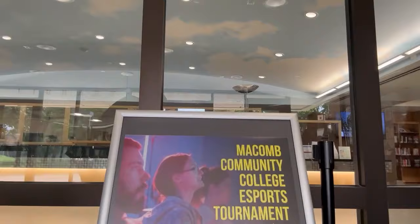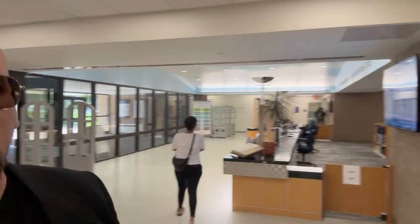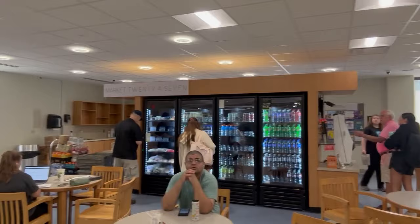So this is something I'm really excited about. This Friday, there is going to be Macomb's first annual esports tournament. How wild is that? Super Smash Brothers, there's going to be like 8-bit tournaments. I'm hoping they'll have like Burger Time and Donkey Kong Jr. All right, so here, there's like this really cool market. Oh, my camera's getting funky. But you can see this cool little market stand. Get some grub, get some coffee.